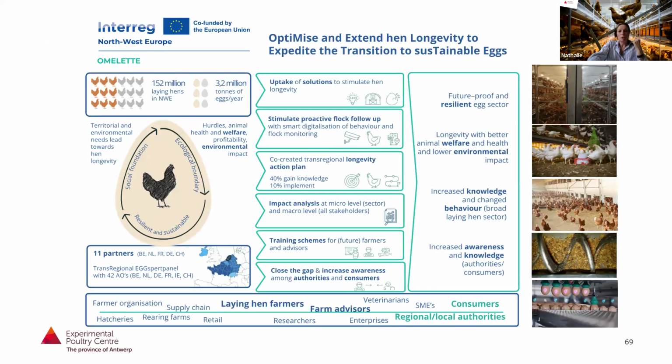In the Omelette project, I already mentioned parts of it. We want to search for solutions like light, enrichment, and different effects of hybrids to stimulate this longer cycle. And we also want to see if proactive hen management, a good follow-up with a good data platform, not only of production but also of health and welfare parameters, can help to guide the farmer together with the farm vet and the advisors toward a good flock.